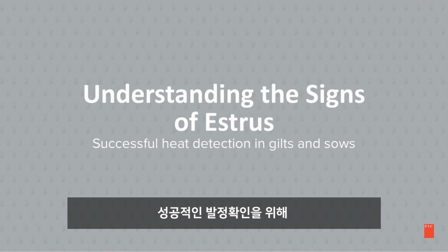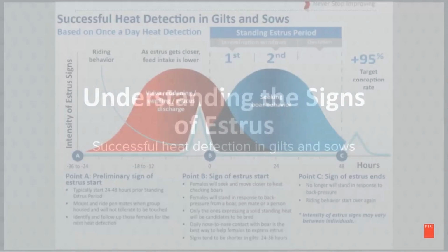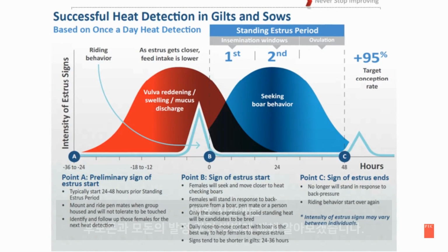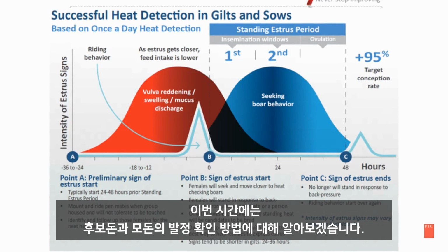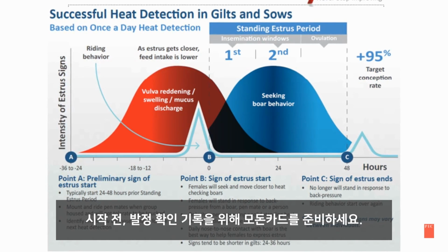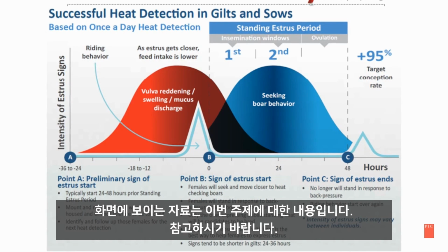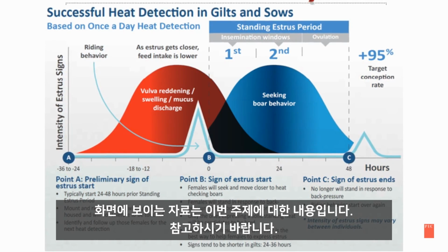Understanding the signs of estrus for successful heat detection in gilts and sows. In the following slides, we will be discussing heat detection in gilts and sows. You should have in front of you a heat detection card. This is yours to keep as a reference on the material you will learn here today.